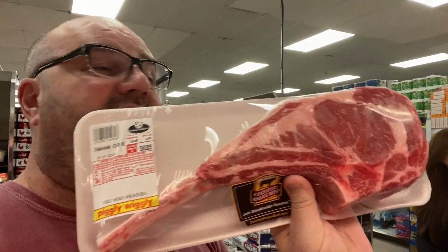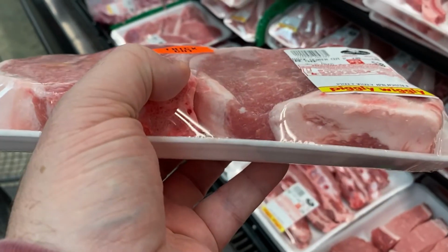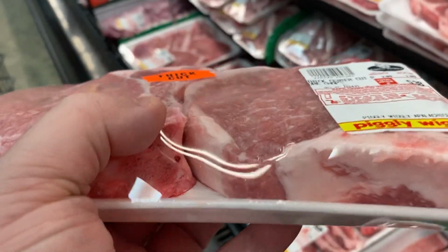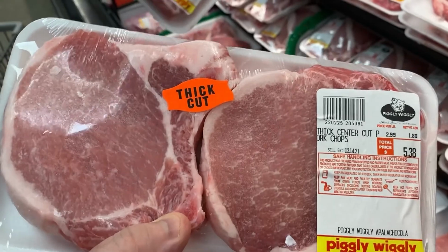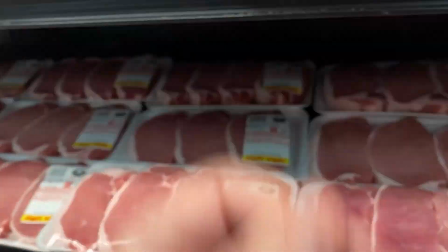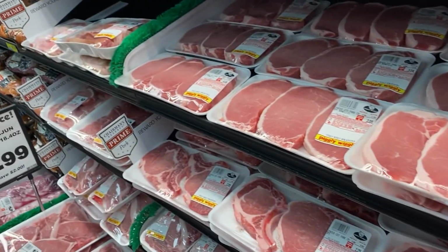That's a $50 steak for one. Wow. You want one? That's a huge steak. Look at that. Now, finally a grocery store that understands thick center cut pork chops. Those are not bad actually for a grocery store. Yeah, I'm gonna get this one. Yeah, here, get this one too. So I'm gonna get the other one behind it. It's like thicker. The thicker the better.